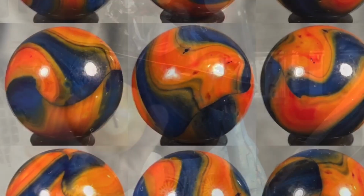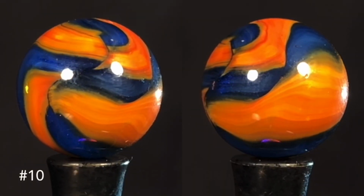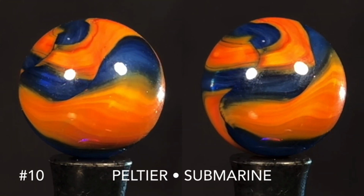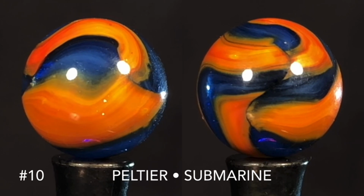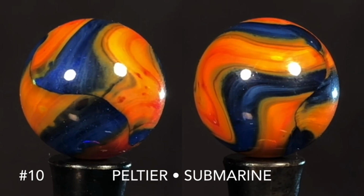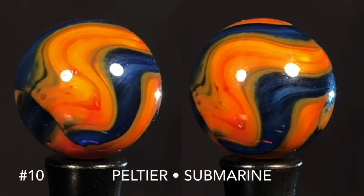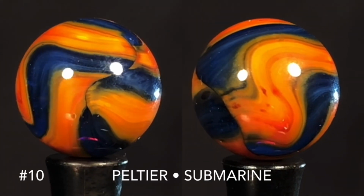It's marble number 1. The Peltier Submarines are a very early group of marbles that were produced long before the company began cutting corners in production costs. The cobalt blue base on this one is an uncommon feature, and the two-tone orange swirl combination is a real knockout. This scarce museum quality Peltier is over 5/8 of an inch, it's in mint condition, and it's valued over $130.